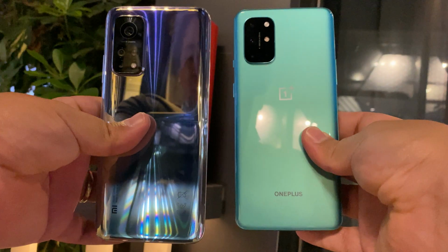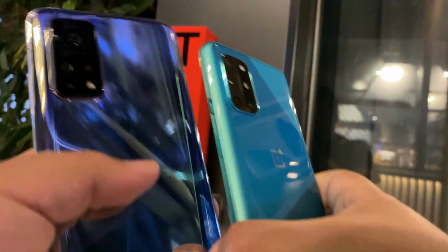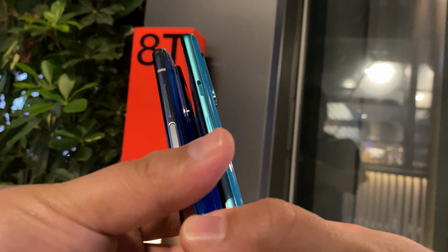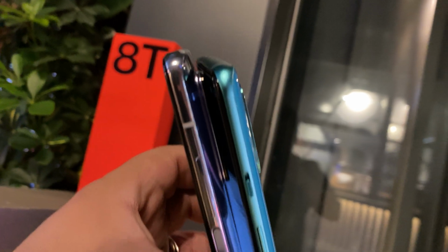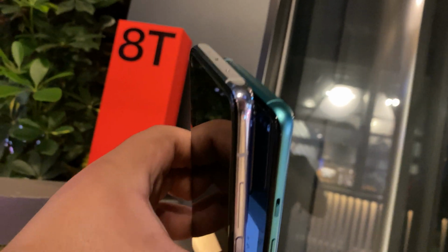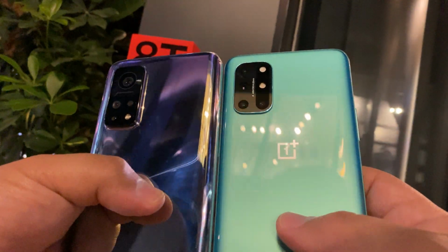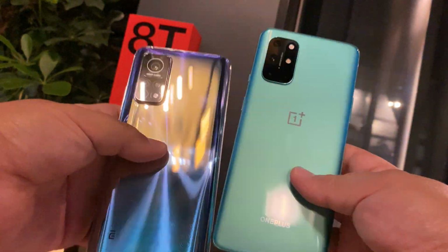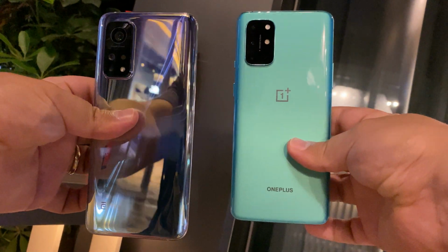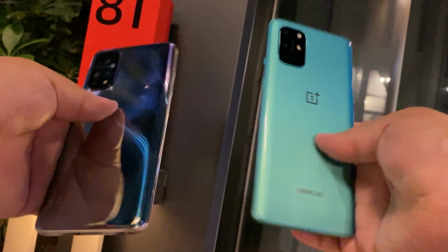And honestly guys, these phones are very different in terms of design, but I gotta say, I'm really loving this Mi 10T Pro. It's absolutely a stunning device just in terms of design. I think it's probably a step above what we see on a lot of phones in their price point. There you see the camera modules on these 865 powered phones. Both of these devices definitely are powerhouse devices.